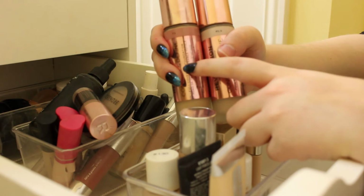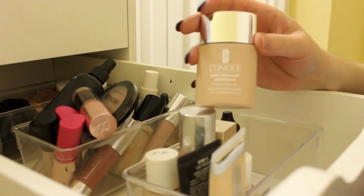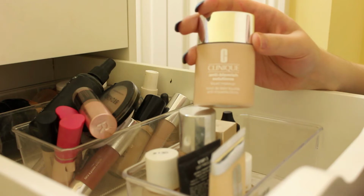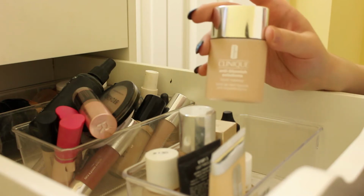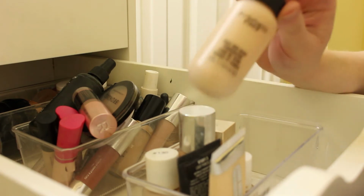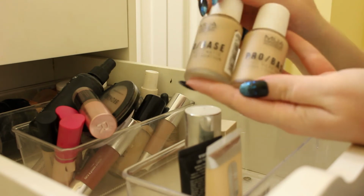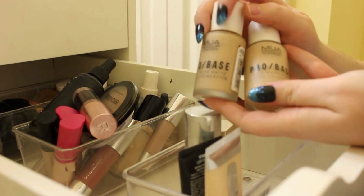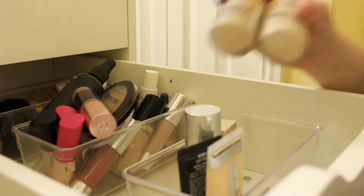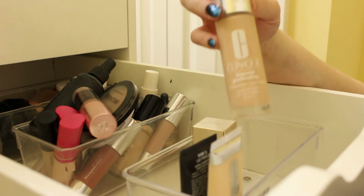I have 2 Conceal and Defines. I literally just bought the shade F3. I need to finish up F0.5, so they're not going anywhere. I have a Clinique Anti-Blemish Solutions Liquid Makeup. This is one of my favorite foundations, so this isn't going anywhere. I have a MAC Face and Body. This is nearly finished, so almost there. I've got 2 of the MUA Pro Base foundations. The 130 is my fake tan shade, so I'm going to keep both of them. I have the Clinique Beyond Perfecting. I've been using this one loads recently, so again, I'm keeping this.